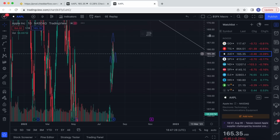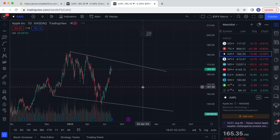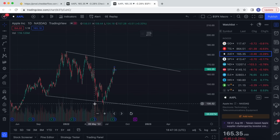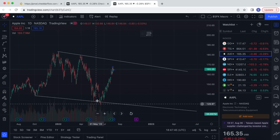If we do go to the daily chart, which is what I really want to talk about today, you can see here the channel that we are in right now, and it's a very big channel. You can see we go from lows around 130 all the way to the high resistance around 172, 173.